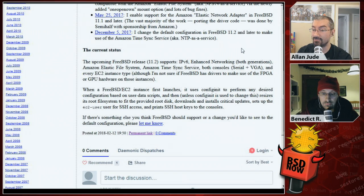If there's something else you think FreeBSD should support or change in the default configuration for Amazon, you should let Colin know.